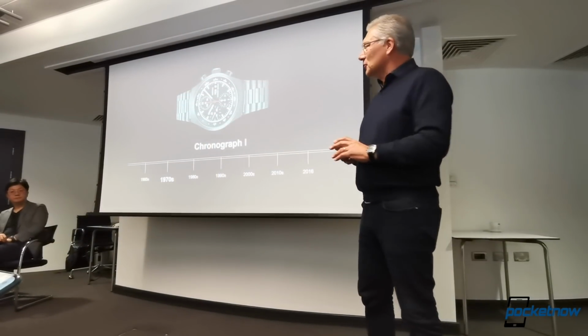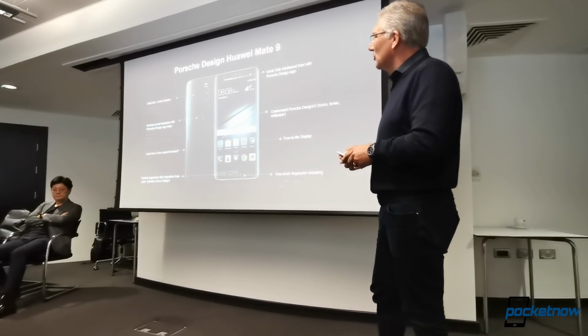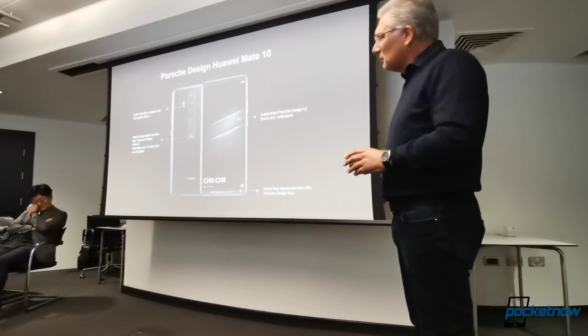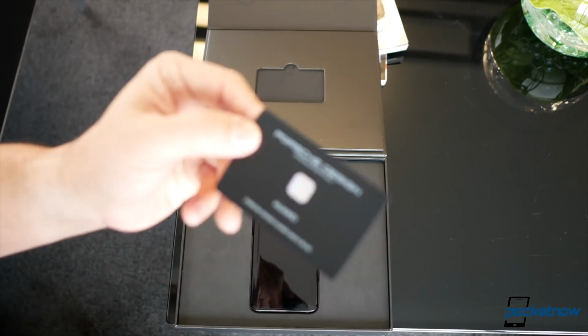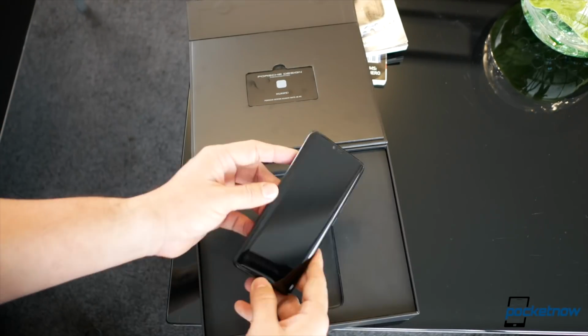Porsche Design has spent decades garnering lots of fame for making truly timeless products, and the Mate 20 RS is no exception. This would be the fourth collaboration between the companies, with this one being probably the most iconic in my opinion. The unboxing experience is as Porsche Design as it gets. It's a far larger box, with a couple of key elements now colored in black instead of the standard white. Inside we've got the phone front and center and a card at the top to confirm authenticity.